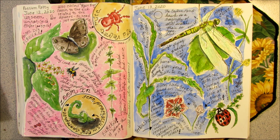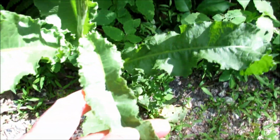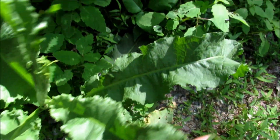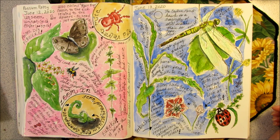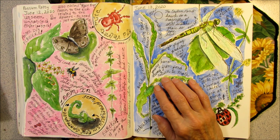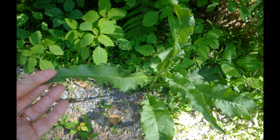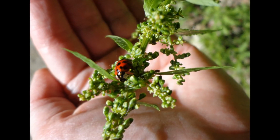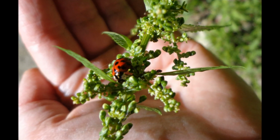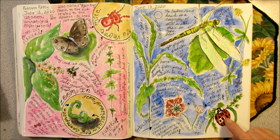The last thing on my page today is a curly dock I saw growing along the lane. Got a curly dock here. It's not native, but apparently it's made itself at home just about everywhere in the world. And on the flower of one of the curly docks, I found a ladybug. I took a closer look to see if it was a native ladybug, but it had the M on the back of the head, which means it's an Asian ladybug.